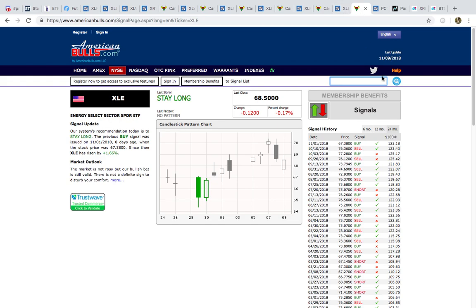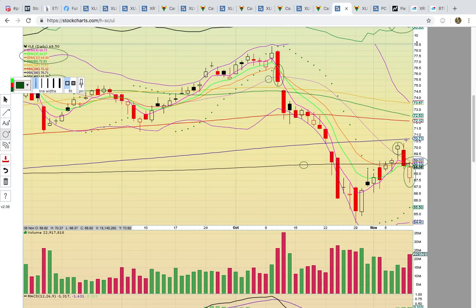And for XLE, it had no pattern. The last pattern was bullish. It looked like a bearish one black crow here, but because that was a small white candle, it did not form. So it's just all about turning that middle Bollinger Band into support.